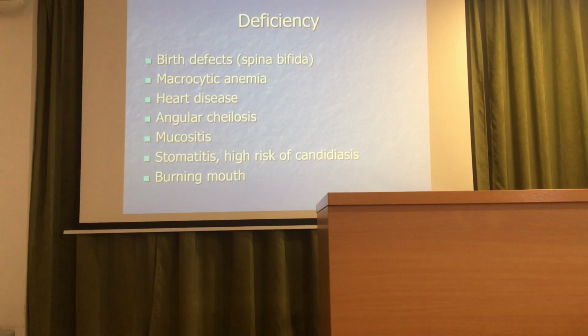In this case, the patient always has a very heavy pain in the mucosa. It's the burning mouth. There is a typical syndrome, also named burning mouth syndrome, but we have to check, because if there is a vitamin deficiency behind it, we can treat it. If it's not working when you give vitamins, maybe it's burning mouth syndrome.